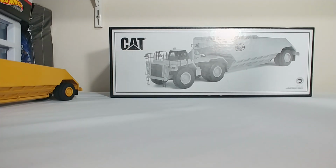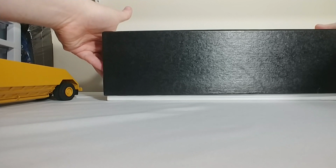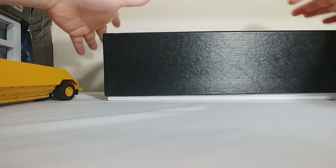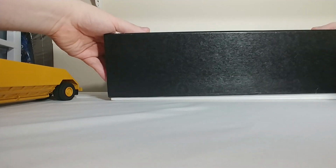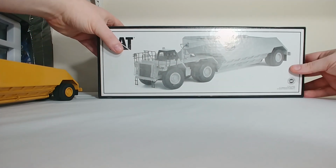So this is the packaging that it comes in, which is very similar to what the second releases of the brass models for CCM came in. What I mean by the second releases is not the 12-part set, but the ones released subsequently after it. It has a black and white picture of it, and the top just pops off right here. Inside you'll find foam rubber and the certificate of authenticity certifying that it is, in fact, one of the 212 of these models that were produced.